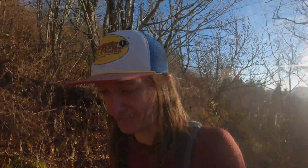I sat up at that last viewpoint for quite a while, just soaking it in. It's been an absolutely magnificent day out here. I'm back on the Art Loeb Spur Trail. Make my way the last little bit back down to the parking lot.